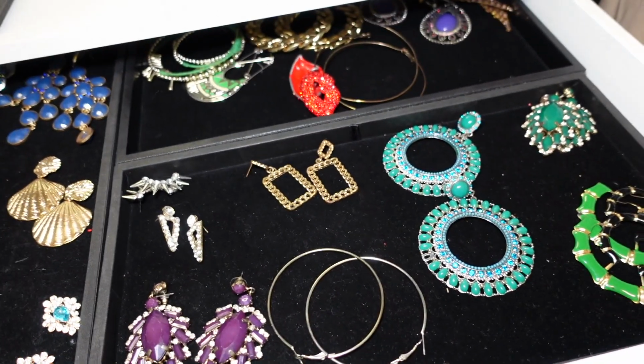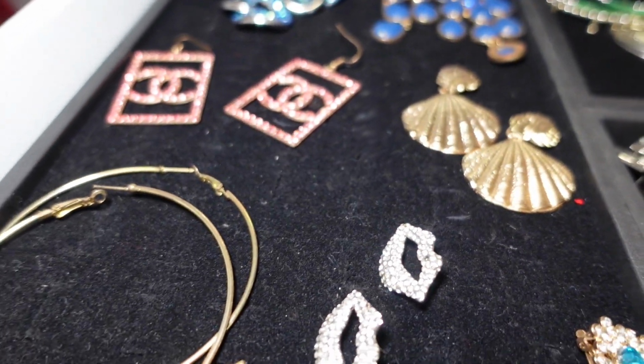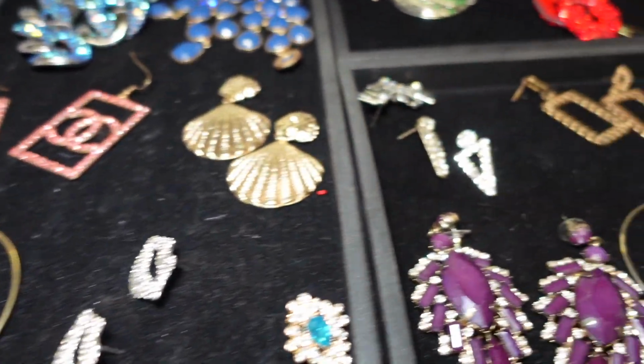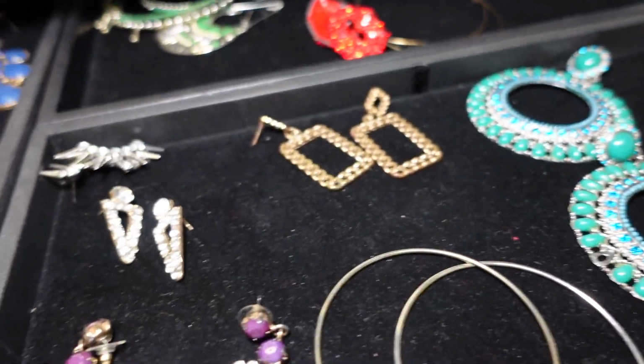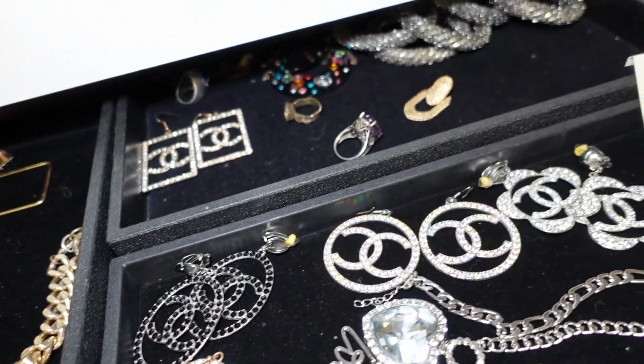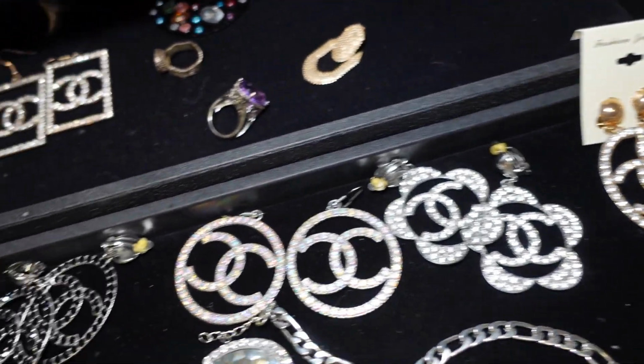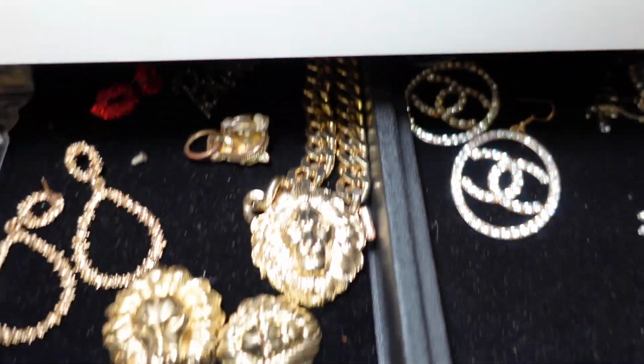The drawers are deep. They actually could come out a little more. So I have jewelry all the way back there. And this is a lot of the jewelry that I don't wear as much lately. I've kind of been more into minimal jewelry, earrings and stuff. But I still have my collection, of course, because you know how fashion is. Things will come back around, but I have a lot of Chanel type earrings in there.